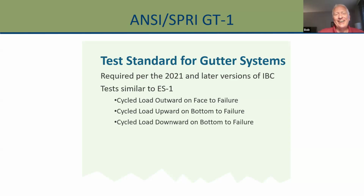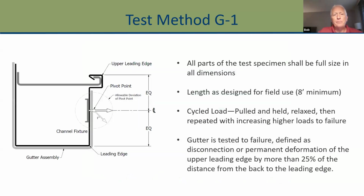So gutters have been tested since 2021. It's been a code requirement that they be tested. Similar test to the ES1. So the first test, G1. This is pulling on the face of the fascia of the gutter, very similar to how we're testing coping and fascia. We're putting a load down the center. We're cycling up to failure using a full-size sample.